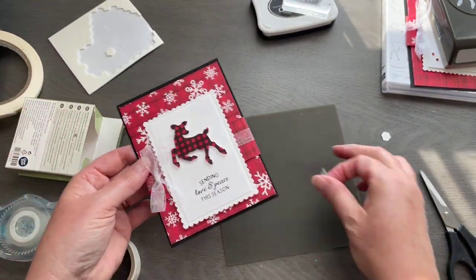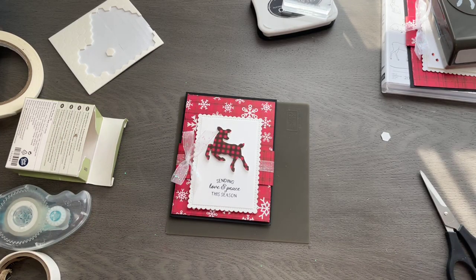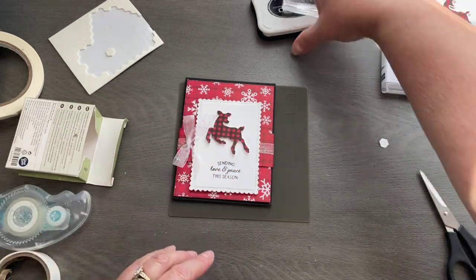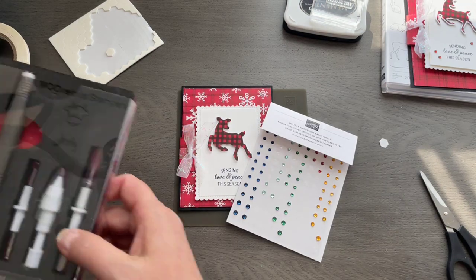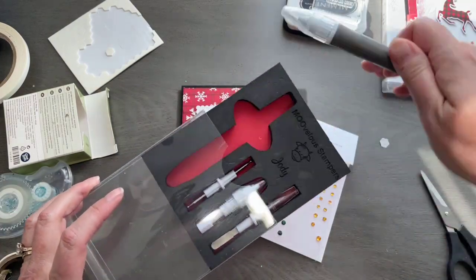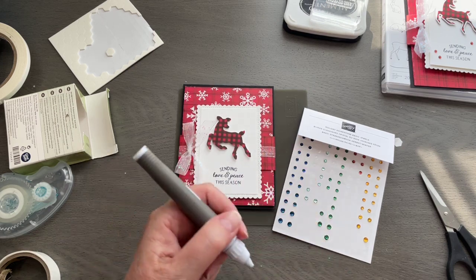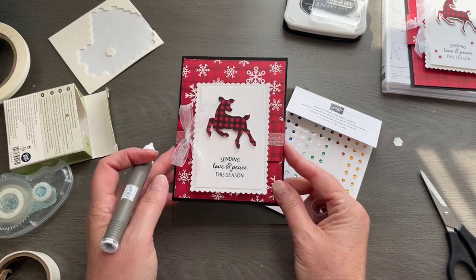And we need some bling, don't we? Yes, we need some bling. Did I bring some with me here? I don't see it, but I know exactly where I left it. All right, so I did use some holiday bling, the holiday gems, and you could use the matte black dots, which would be pretty. The silver would be pretty, but I am going to, would the yellow be pretty? Or should we stick with red?